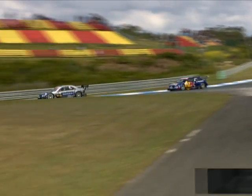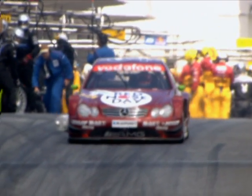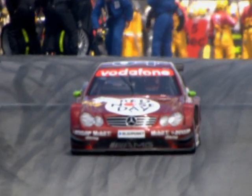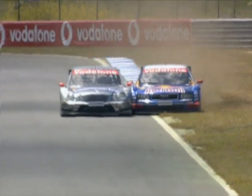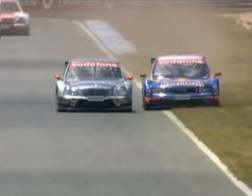Andrew. Yeah, and don't forget Timo Scheider. Here is a problem just coming out of the pits, and a fuel can being dragged along there by Stefan Mücke. So problems for them at the back of the field. Here is that side-by-side, bits of bodywork flying off. This is getting desperate.